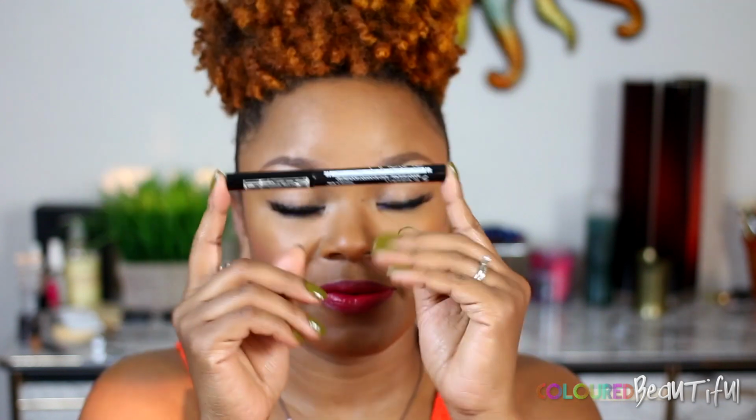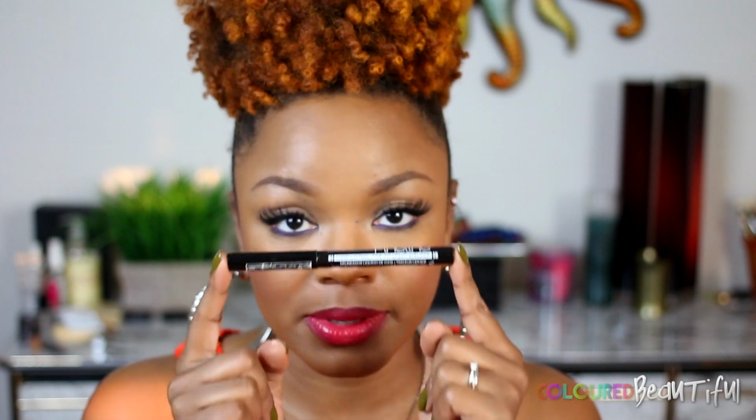I prefer liquid or gel liners. The fine line one, I absolutely love this one. This one lasts a lot longer than the thicker one, than that Mark My whatever. However, it still dries out rather quickly. It still dries out faster than I would like for it to. This thing is awesome the first week you use it.